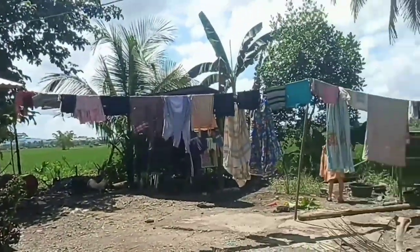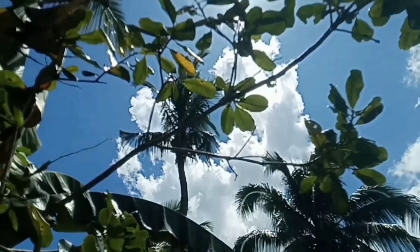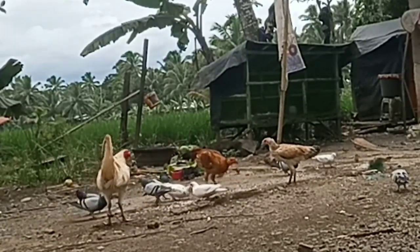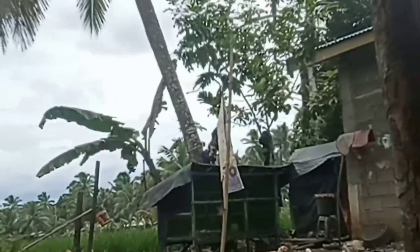Laundry is everywhere. So much. You can't stay a long time in the sun. It's so hot. It makes you feel dizzy. And these chickens and the doves, they eat three times a day.